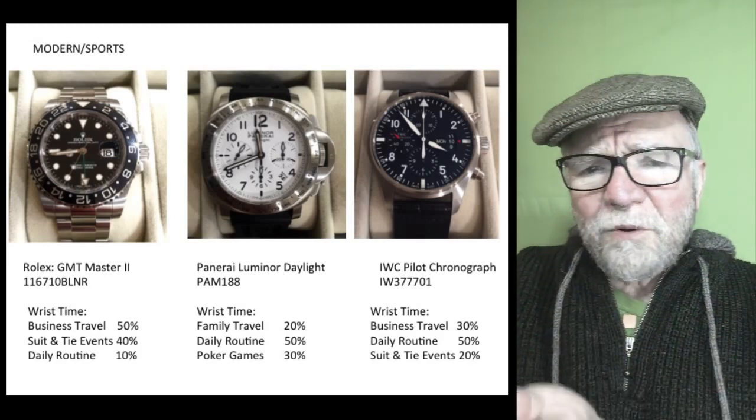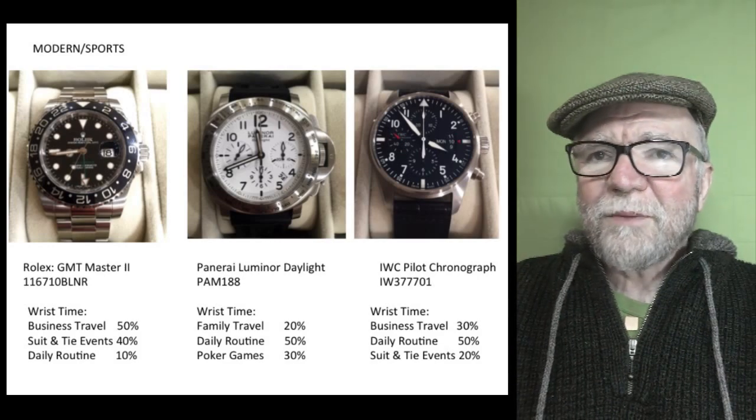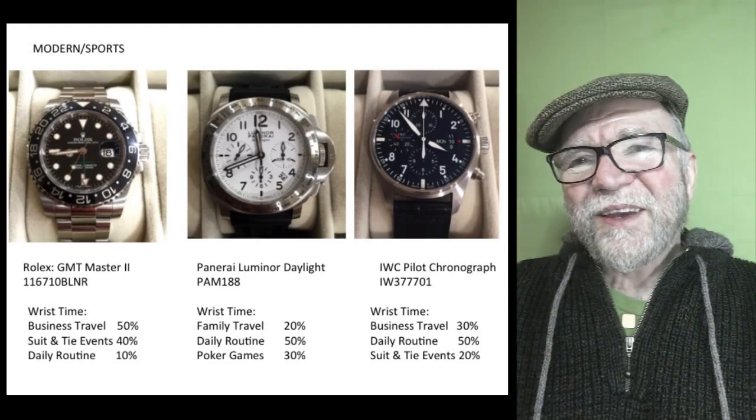The Rolex. People get Rolexes. They get the in-house movement. They get a wonderful watch. You can do the same thing with Panerais. You can do the same thing with IWC. So think about that. Okay.